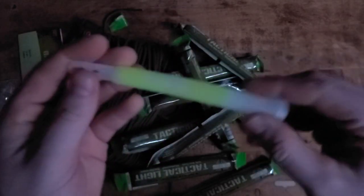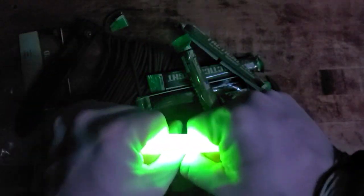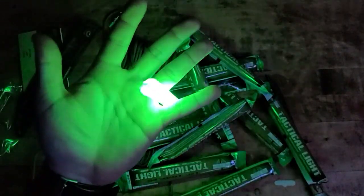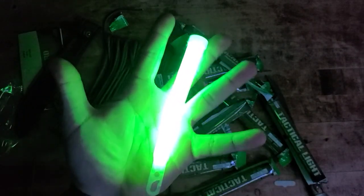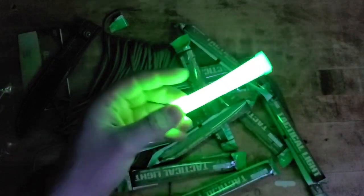Here is the glow stick, right? The chem light. And what do you gotta do? You gotta snap it. Dude, it's like a lightsaber, bro. Okay, you snap it, crack it, and shake it. And here we go. This is a chem light, and this is what a chem light looks like. At least through the camera, it looks way cooler than with normal eyes.